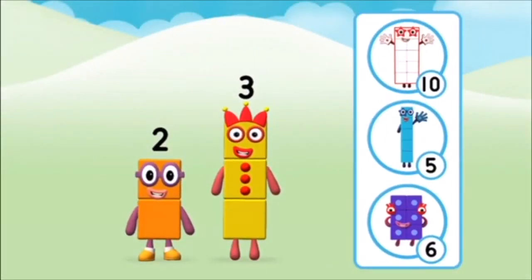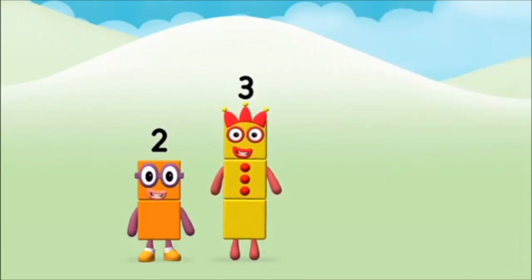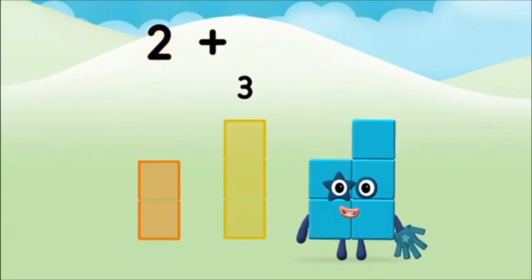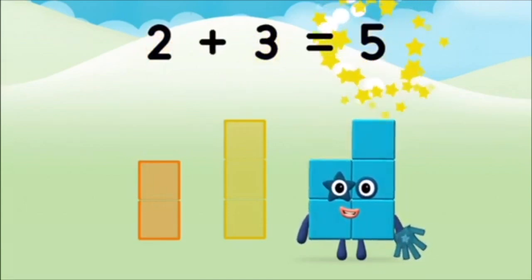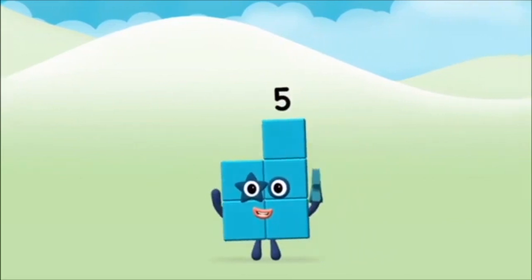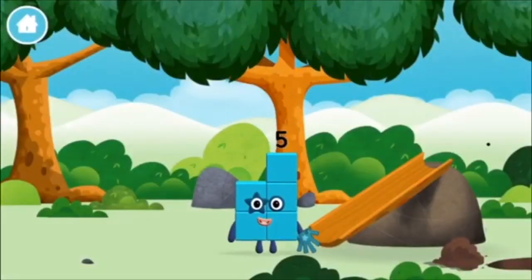What number block will you make when you add these two number blocks together? Correct! You chose the right answer. Now can you add the number blocks together? 3, 2. 2 plus 3 equals 5. Marvellous! You made number block 5. You made a new number block.